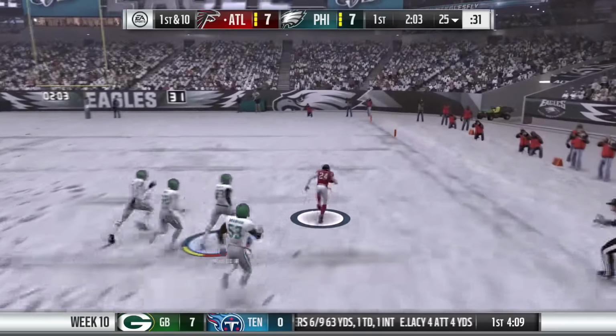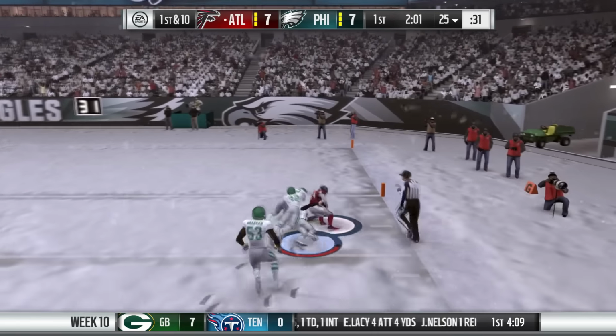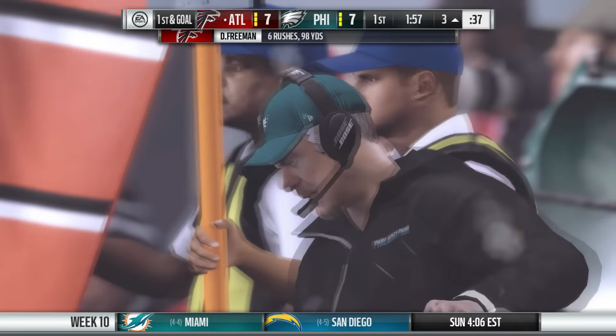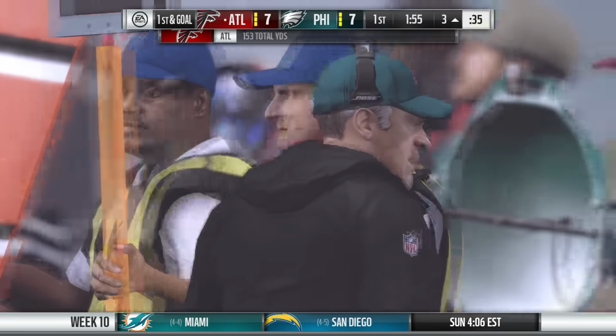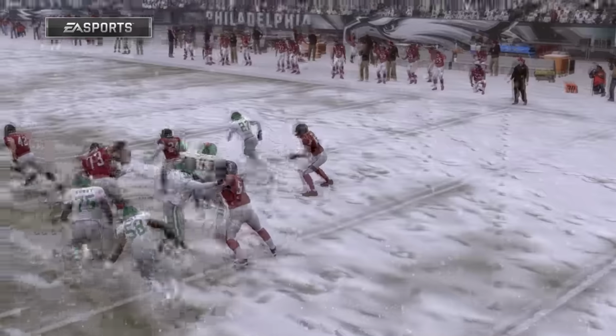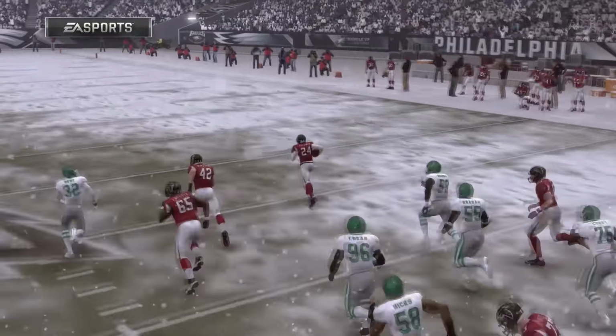Rodney McLeod is going like a madman to try to stop him, brings him down, but that's still a big-time game from Devontae Freeman. 6 rushes, 98 yards. That's been my bread and butter. This entire connected franchise mode, I've been holding people to under 20 rush yards a game. And now, man, they broke one big there.